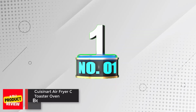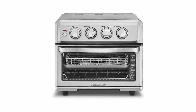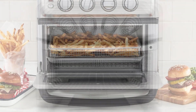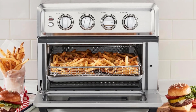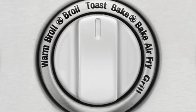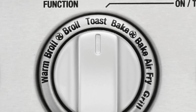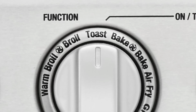Number 1. Cuisinart Air Fryer Convection Toaster Oven. The Cuisinart Air Fryer Plus Convection Toaster Oven with Grill is a versatile 8-in-1 oven that lets you cook anything from toast, 3 pounds of chicken wings, a 12-inch pizza, to a 4-pound chicken. It has a wide temperature range, adjustable temperature dial, 60-minute timer/auto shutoff, and a toast shade selector for perfect cooking.